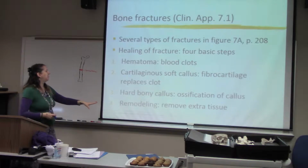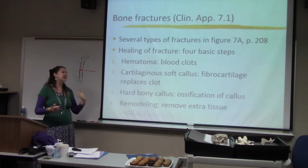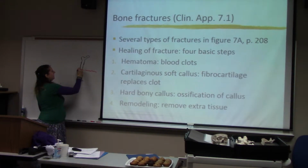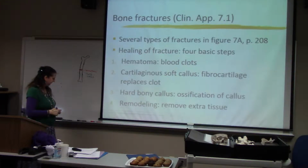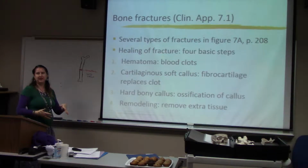The second stage is called the soft callus, or cartilaginous soft callus. It's made of cartilage. So cells come in and they build a whole bunch of fibrocartilage, the kind with lots and lots of collagen in it. And that helps hold the edges of the bone together, and it replaces the clot.